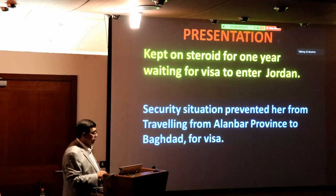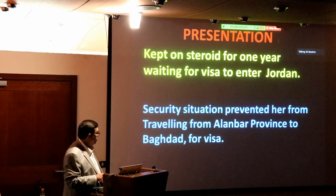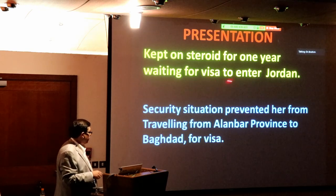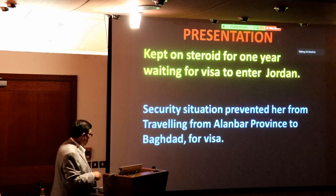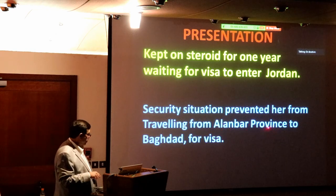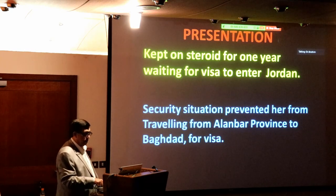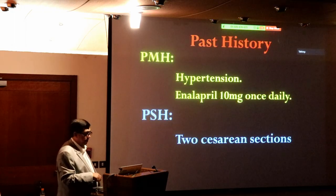She was kept on steroids for 1 year. Why? Because she could not come to Jordan. Why? Because she was waiting for a visa to enter Jordan. Why? Because she's living in Al-Anbar province. She could not go to Baghdad to get the visa. So she was put on steroids for a full year, high dose of steroids, which is nonsense.